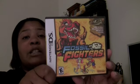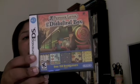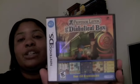So, Fossil Fighters. Next up is a game that I bought yesterday at Best Buy. I got three games yesterday at Best Buy, and this is one of them: Professor Layton and the Diabolical Box. This is an amazing game. I've only played 30 minutes of it, and I want more. There are 150 brain teasers in the game, and so far the story is actually pretty cool.